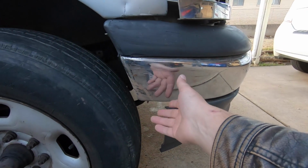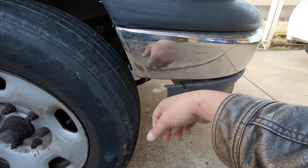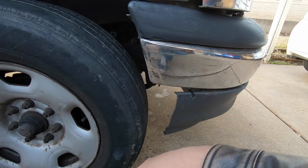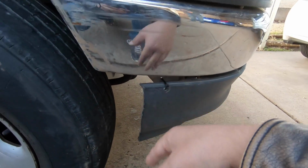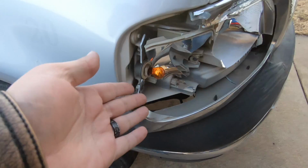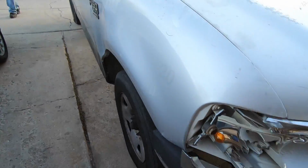So mainly, we hooked a chain or a come-along to the bumper and then hooked it up to his trailer, hit the gas backwards, and pulled the bumper out just enough to get it out of the wheel. We zip-tied this up here. I put a new turn signal bulb in to make it legal. The headlight works, turn signal works.